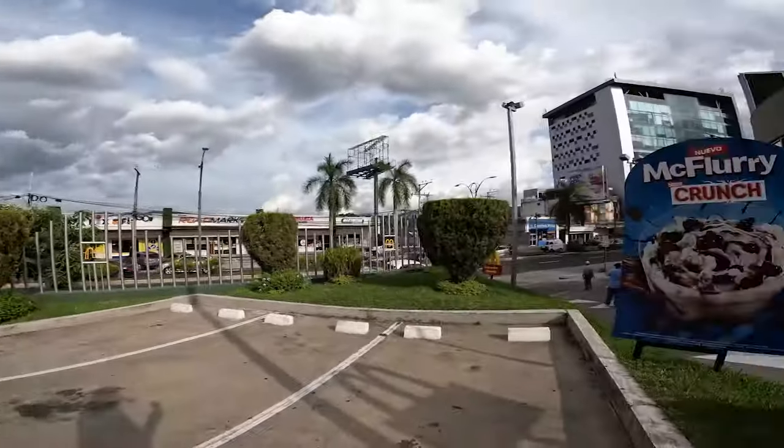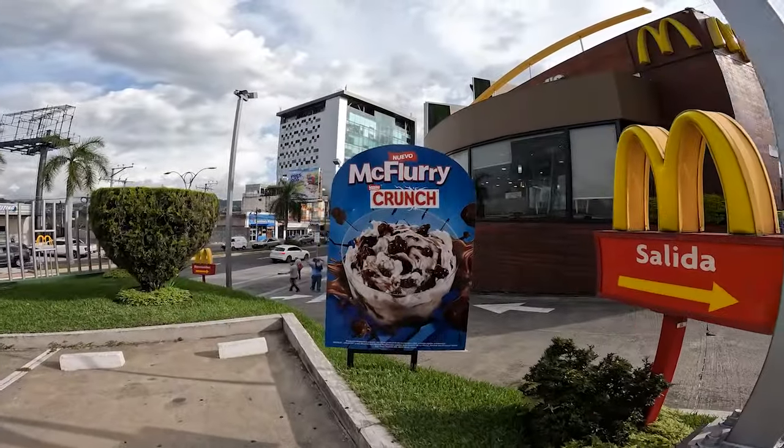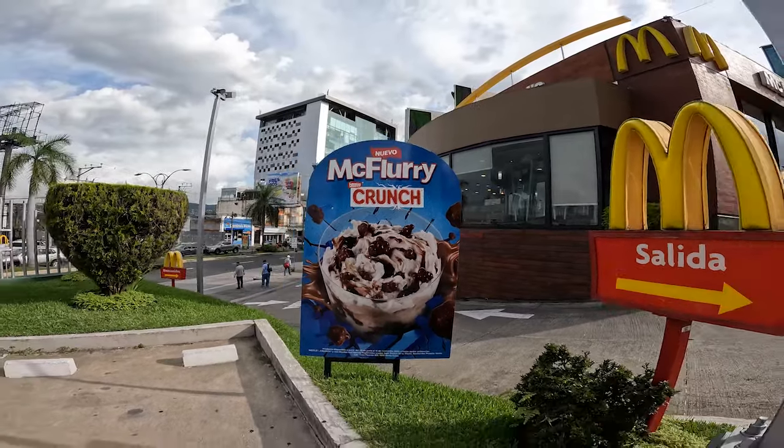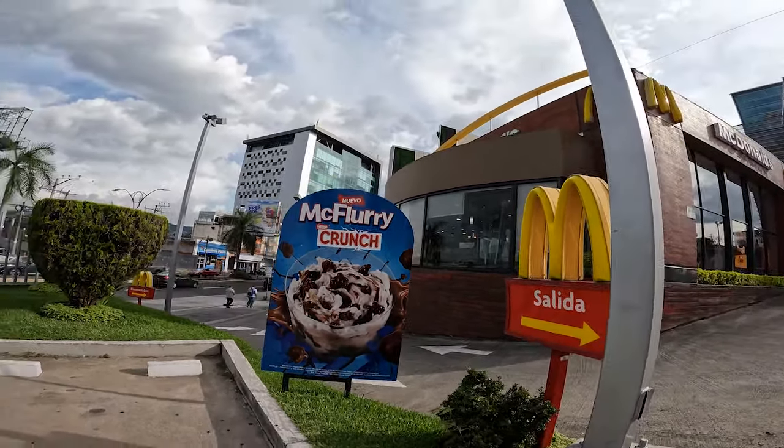And just as I'm standing here right now, I've never seen that before in Canada or the US. It might be new around the world, but Nestle Crunch McFlurry. So something a little bit different. And the really cool thing about El Salvadorian McDonald's is you can pay with Bitcoin. So let's give it a whirl.